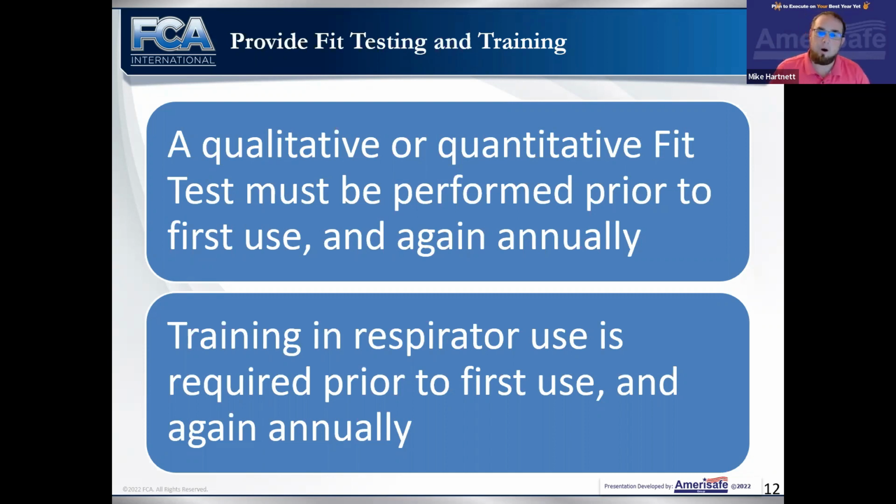However, there's also the quantitative fit test. And the quantitative fit test gives you an actual indication of how much leakage there is in the mask. And this can be very useful, right? This is quantitative, has the numbers, data really well defined, as opposed to the qualitative, which is more of if they can smell it or react to that irritant smoke, then we know.